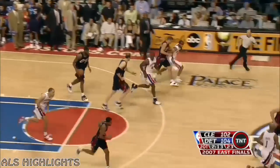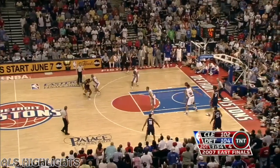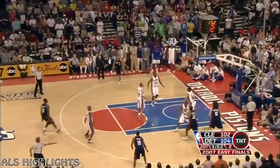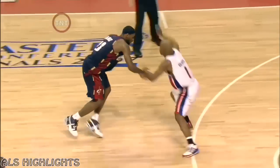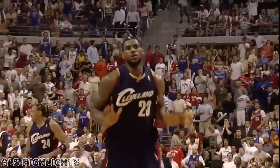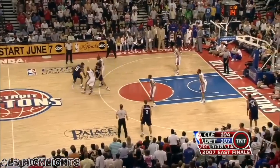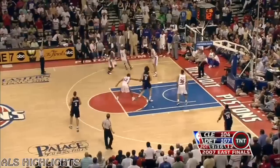Throw it away, picked off James, shot clock to 6. Goes behind the back. It's tied at 104. That's too good right there. That was amazing. I've never seen him make that behind the back. Making shots going right also, which is not exactly his specialty. Much prefers to go left.